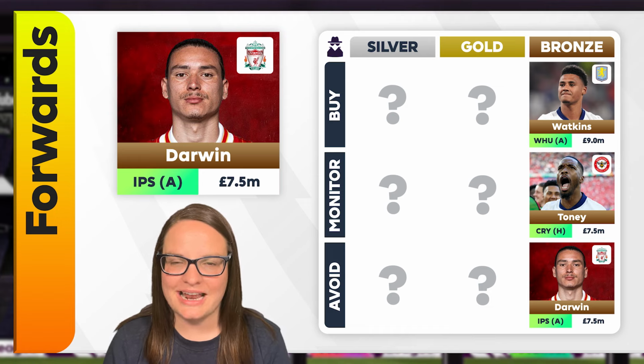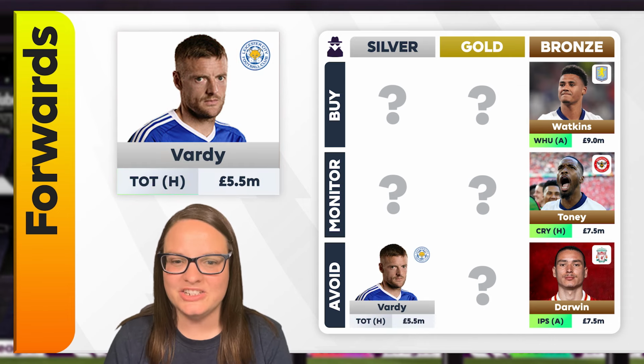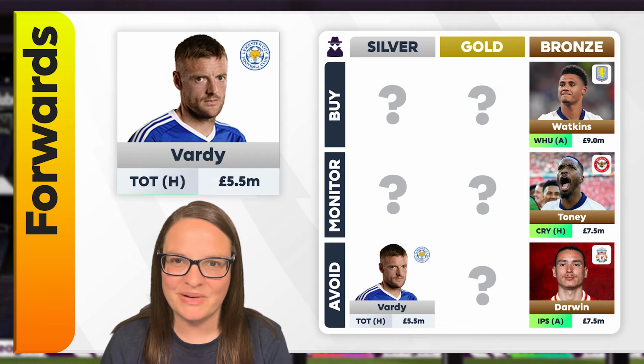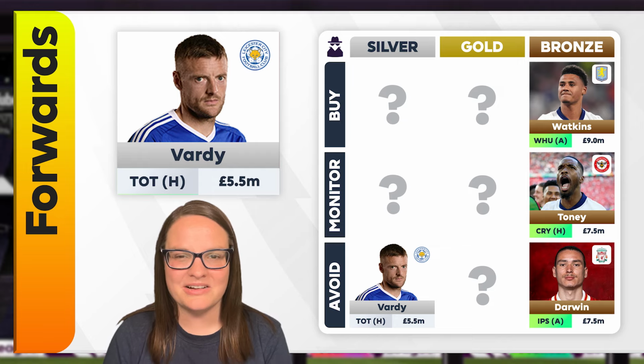Staying with the avoids then, and looking at the silver pick, I've picked out Jamie Vardy, who has been a fantasy legend in the past, but he's 37 years old now. He's not the same player as when Leicester won the league. He's not going to be scoring 20 goals in the Premier League this season.